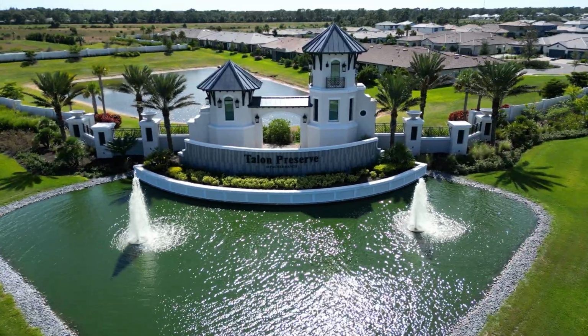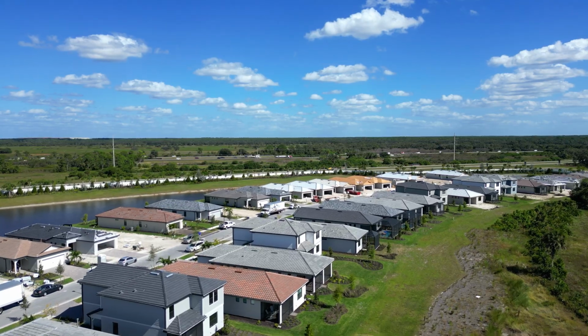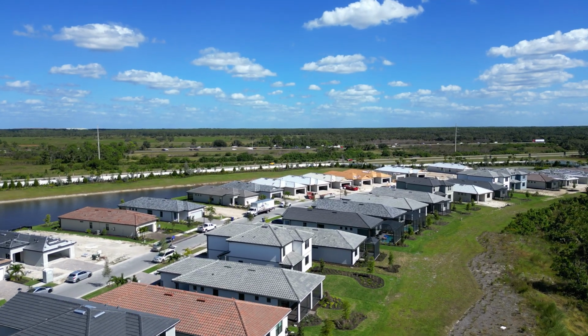Next on our list is Talon Preserve, built by Devasta, and this community is special. Talon Preserve is, at this time, the only option for brand new construction homes in the highly desirable Palmer Ranch area, but not for long. They just entered into their final building phases this year, so we're looking at about 10 to 12 more months of building before this place is completely said and done.